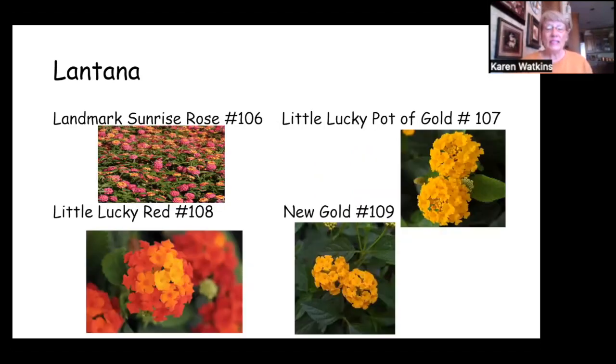Another variety is the Landmark Sunrise Rose. Very, very pretty. The berries on this one are bigger, and they can be eaten by birds. This is another one that can be pruned. The Landmark Sunrise Rose grows about 16 inches tall. That's height and width or spread.